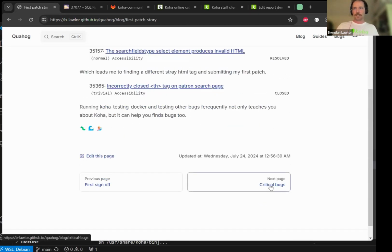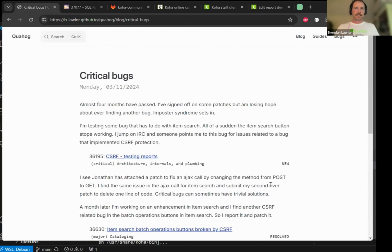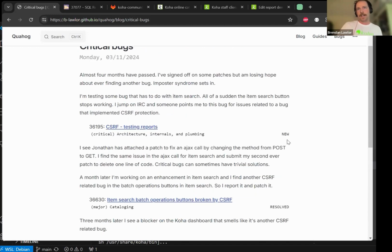So then a while went by. I signed off on a couple more patches, but I didn't have any direction really. I don't know what was happening, but one day I was testing somebody else's bug patch for the item search, and the item search button was broken. So I went on to the Koha IRC at the time.